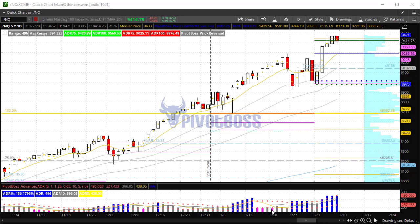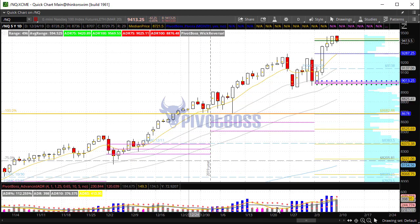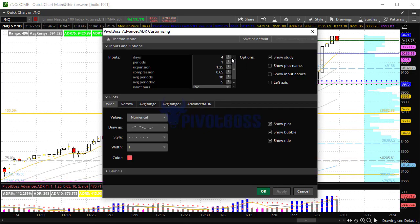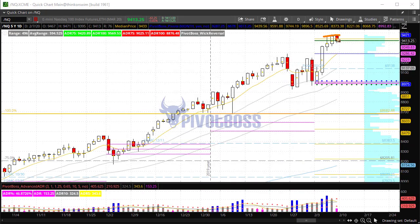And if we were to decrease from 5 down to 3, oh, that went down to 4. Let's do it one more there. We can get a quantification for how narrow that range is compared to average. So right here you can see it's compressed, and it is trading 46% of average, when anything that's below 65% would be considered compressed compared to its average range.